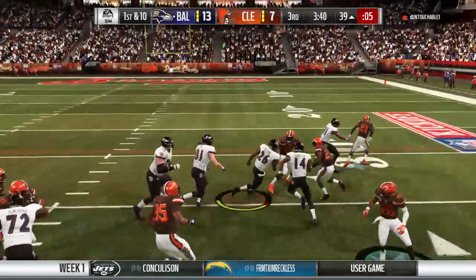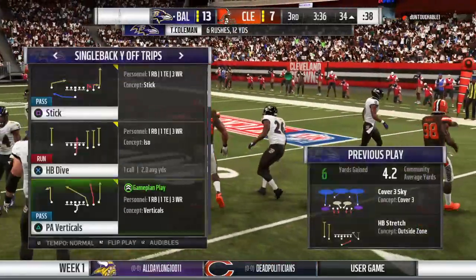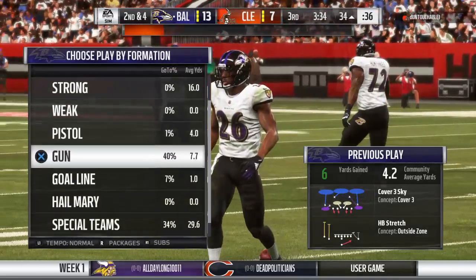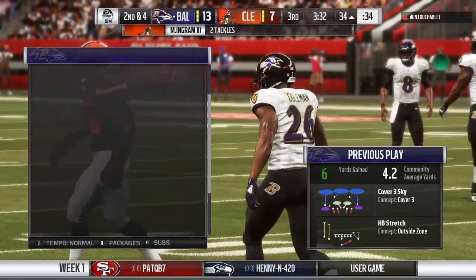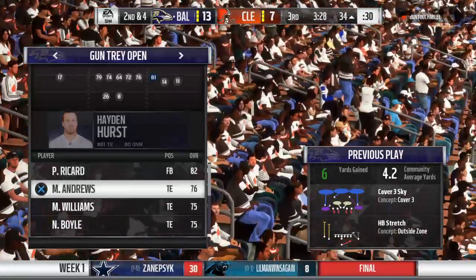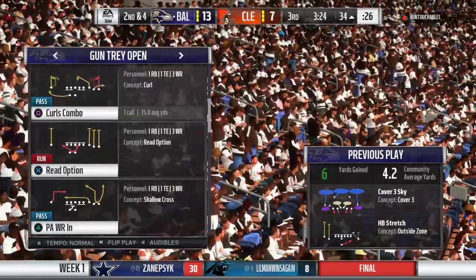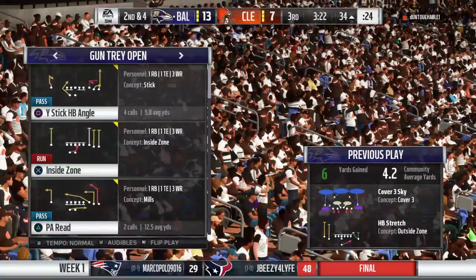Coleman now. And able to push his way forward here for a good little gain. It's a 6-yard pickup, and it gets him to 2nd and 4. Let's talk a little football 101 here, because one of the keys to advancing the ball downfield is success on first down. Huge difference, as we know, between 2nd and 4 and 2nd and 8 and 9.